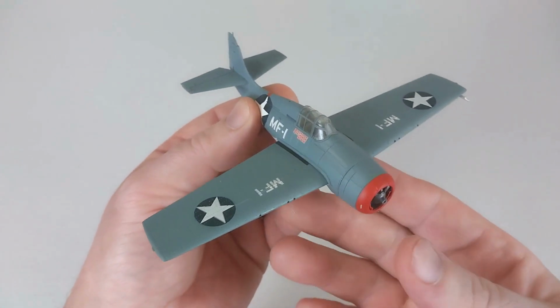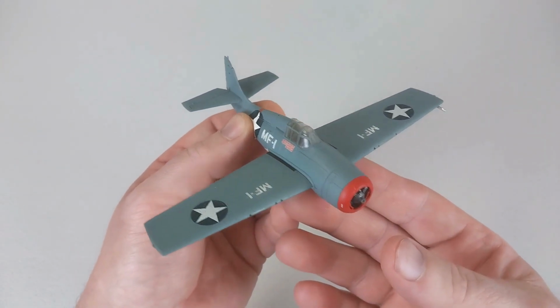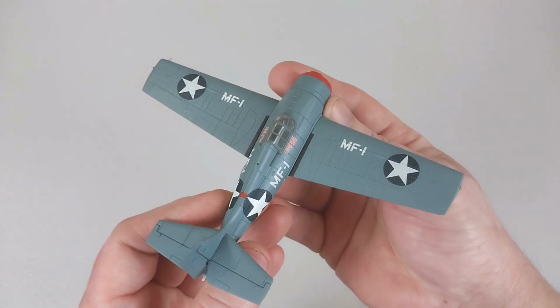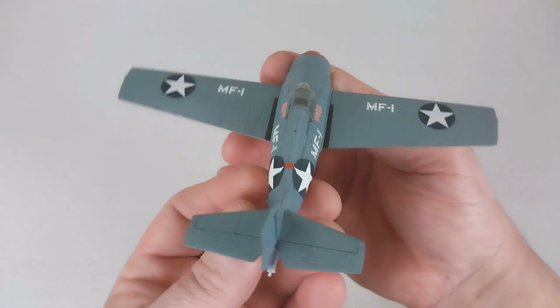So if you can get your hands on one of these, obviously with the Dragon Wings ones, you do need to source them out on the secondhand market if you do want to get one, because I do not think Dragon are making models anymore. And I think this one comes up a treat for sure.